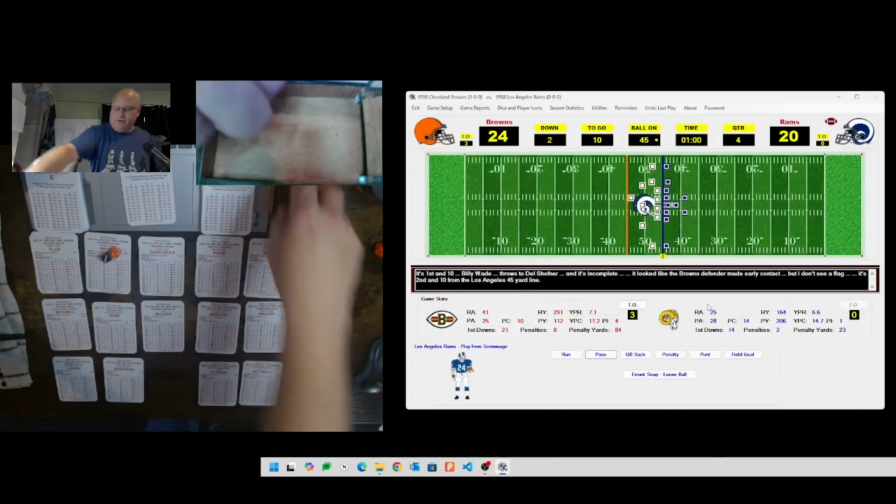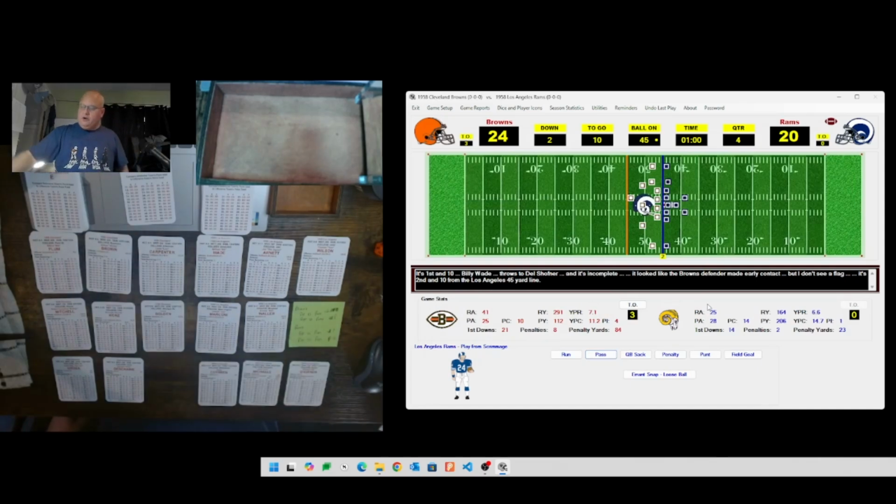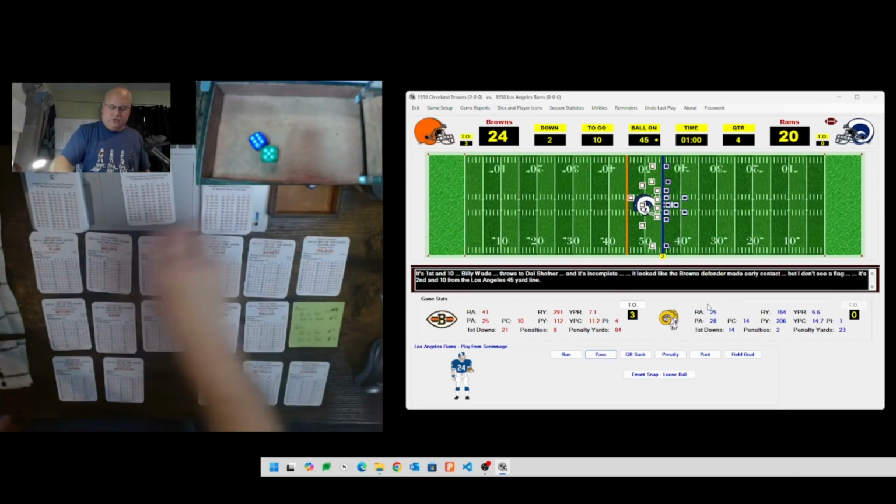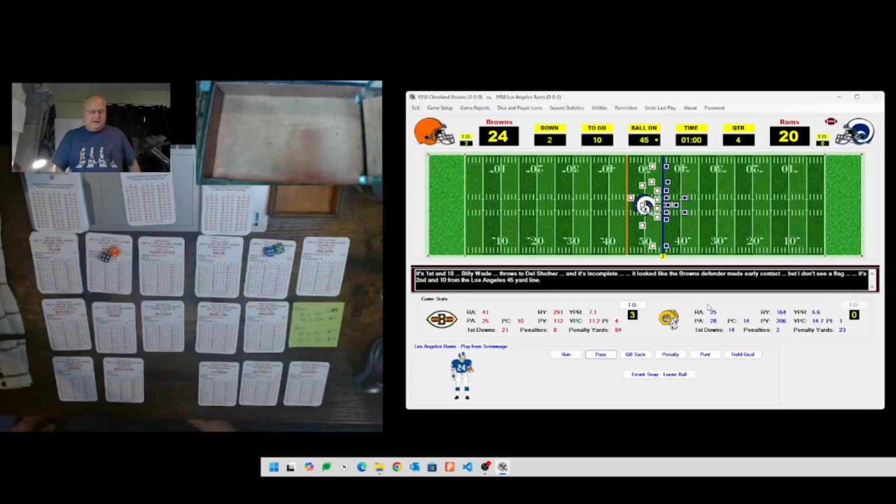They got it 2nd and 10 now on their own 45-yard line. And we'll go medium pass heavy. 11. That's a medium pass. All right. 42. 65. All right, what do we got? I need to slow down. I'm getting excited about a game I'm rolling dice for. Holy cow. So 42, that's a CS. We're going to make it a CD. 65 is Ron Waller. He's a C, so we'll stay CD.